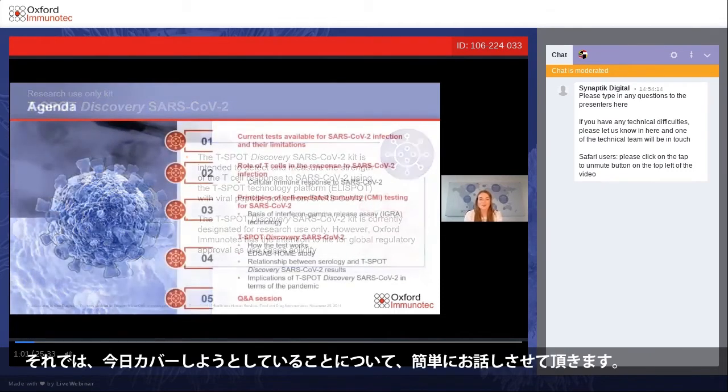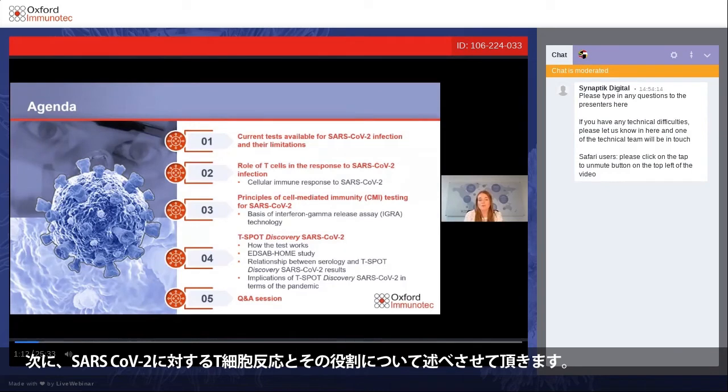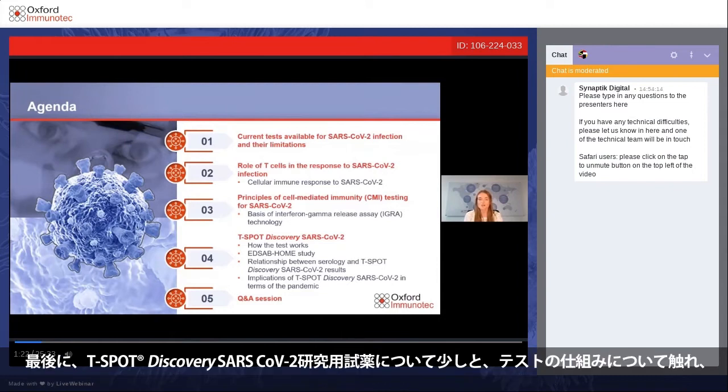Now let's talk a little bit about what I'm going to cover today. I'm going to talk about the current tests that are available for SARS-CoV-2 infection and what their limitations are. I'm then going to move on and talk about the role of T cells in the response to SARS-CoV-2 infection. And I'm going to change track slightly and talk about the principles of cell-mediated immunity in testing for SARS-CoV-2, and really the basis of using interferon gamma release assay in testing for SARS-CoV-2 infection.